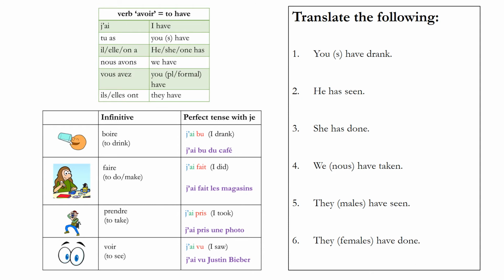So, using those irregular past participles, I want you to see if you can translate these for me, 1 to 6. Again, I'd like you to pause the video now, as I'll be going through the answers in a moment. Number 1, you, singular, have drank.